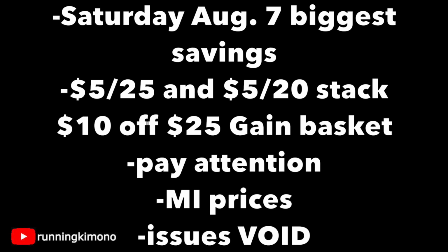Really pay attention when you're in the store. Use the Dollar General app to scan to make sure that the $5 off of $20 items that you're buying are attaching with that. These are Michigan prices, so just also keep that in mind wherever you're living in the United States. And not all stores the stack works. So if you've had a lot of problems, perhaps it doesn't work in your store. I know in the Midwest, it's always worked.